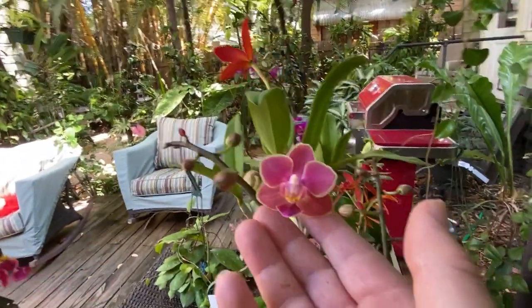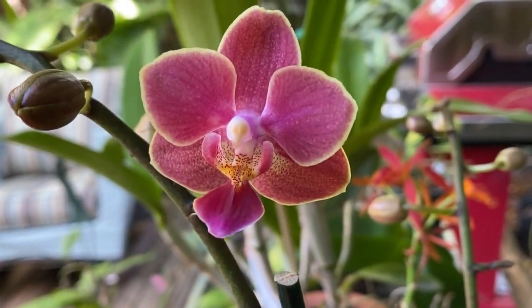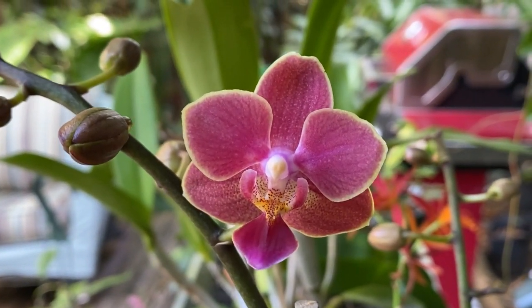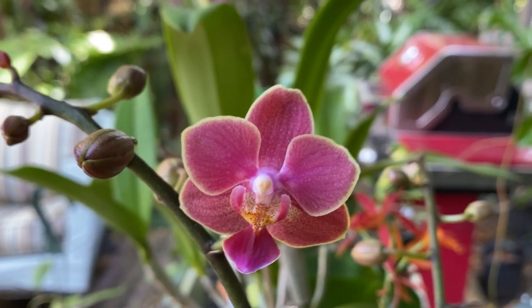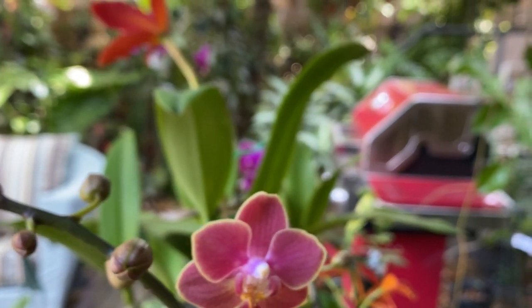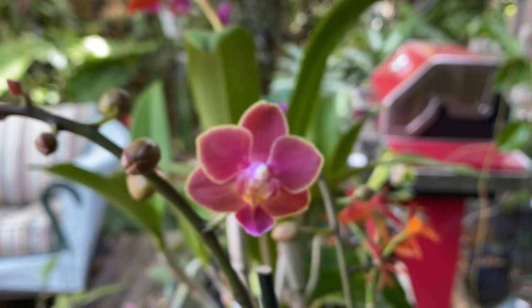And I picked up this at Artstone here in St. Petersburg. I really like that clear edge around the flower on this Phalaenopsis. It didn't have a tag on it, but it's really, really cute.